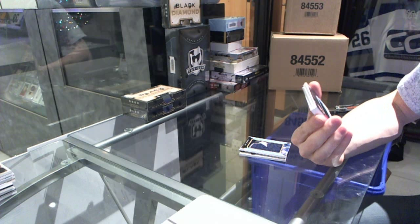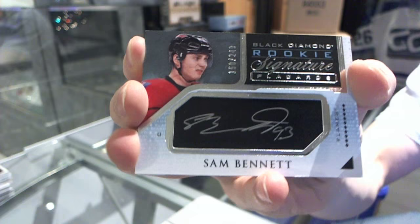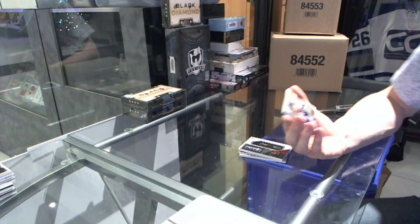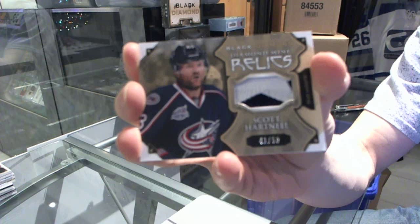Oh, why not? We've got a rookie signature placards, number 249 for the Calgary Flames, Sam Bennett. Rookie signature placards out of 249 for the Calgary Flames, Sam Bennett. We've got a Diamond Mine Relics two-color patch, numbered 41 of 50 for the Columbus Blue Jackets, Scott Hartnell. 41 of 50 for the Jackets, Scott Hartnell.